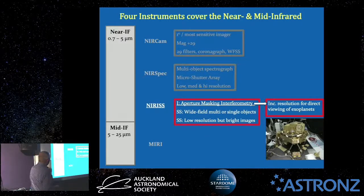NIRISS. NIRISS is the Near Infrared Imager and Slitless Spectrograph. So as the name implies, it's an imager and a spectrograph. The imager uses what they call aperture masking interferometry, whereby they get a series of holes within the filter, in the field, get various views, and then they combine those views together to increase the resolution. It's a process called interferometry. It involves computers and so on.